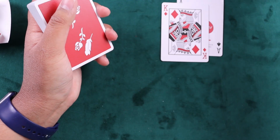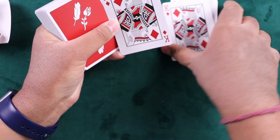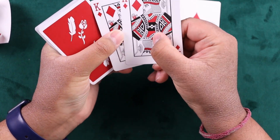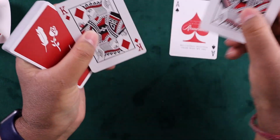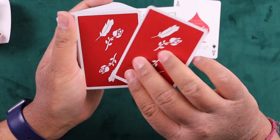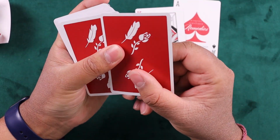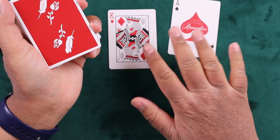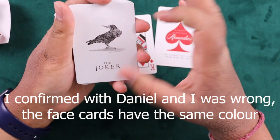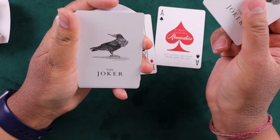The reds look different. Is that right? I'm pretty sure the red is different. Don't know if you can see that. This is on the Private Reserve, it's a much lighter red. Not sure if the back design is as well. The back design looks the same, but the reds on the face cards look different. Let's go to the Jokers. Jokers are the same, I believe.